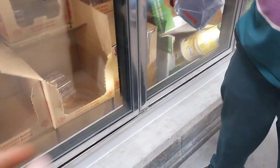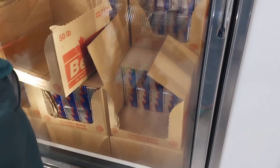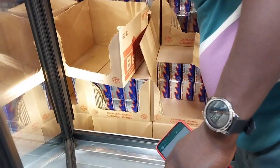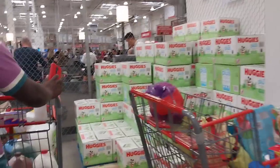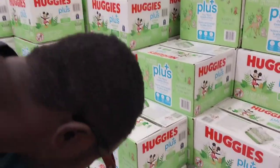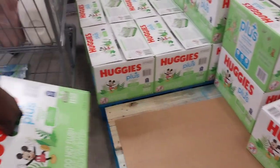Which one is that? Unsalted. This is unsalted. Then salted. This is salted, see? This one lasted us for months. About 6 months back.